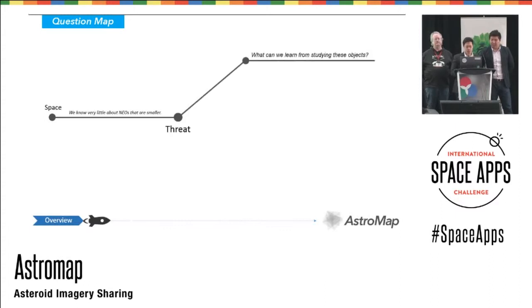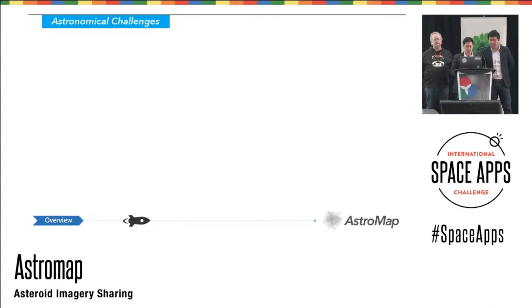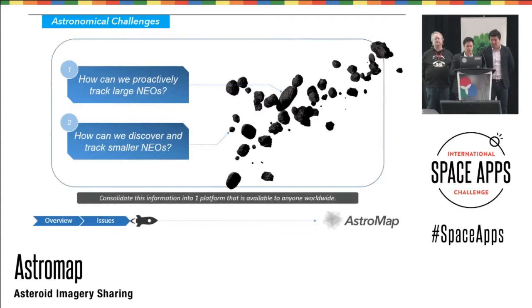Some of the questions that we ask ourselves are, what can we learn from studying these objects? What are the implications of their patterns? And do we need to worry about Earth safety? Then we broke it down into some key challenges. The first one being, how can we proactively track these large NEOs? And secondly, how can we discover and track smaller NEOs? Essentially, we're mandated with the task of consolidating this information into one platform that is available to everybody worldwide.